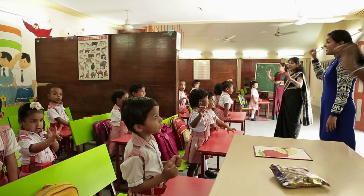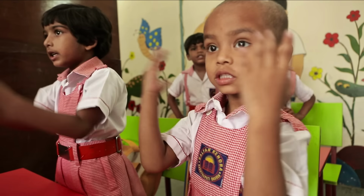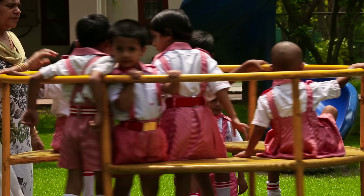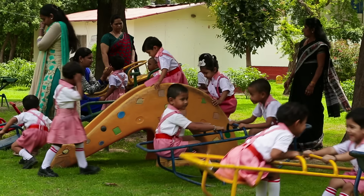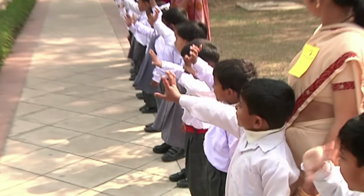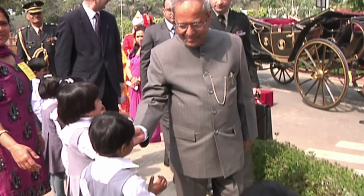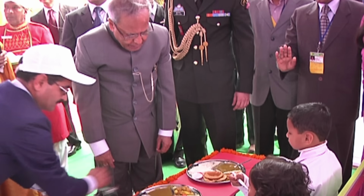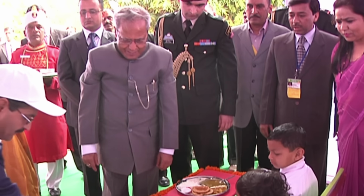It's a nursery school where we have about 120 children who come in from within Rashtrapati Bhavan. We started a midday meal scheme for them. The idea was to provide them nutritious food. This was to ensure that the kids flower and they attain the potentialities that they have.